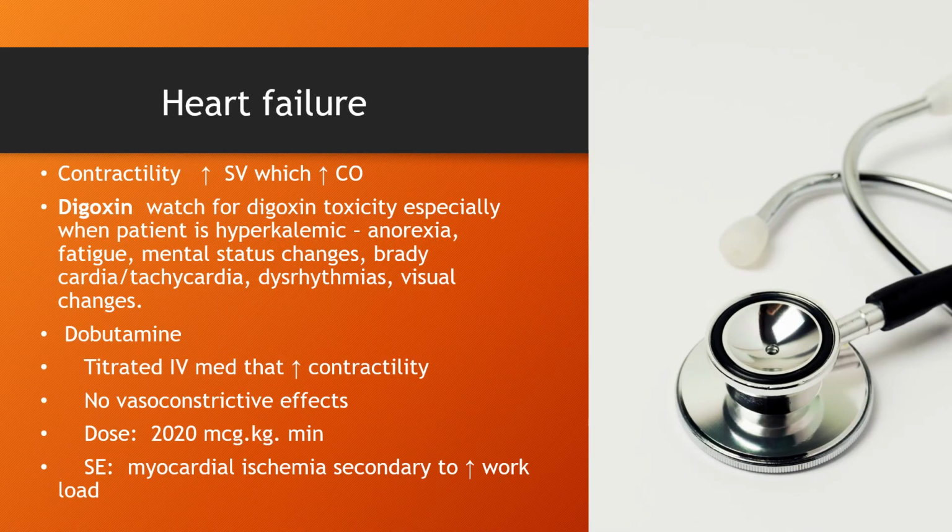Then we have our cardiac glycosides or digoxin. Its action is a positive inotrope. A side effect is toxicity. We want to make sure to check the potassium because a low potassium can cause dig toxicity.